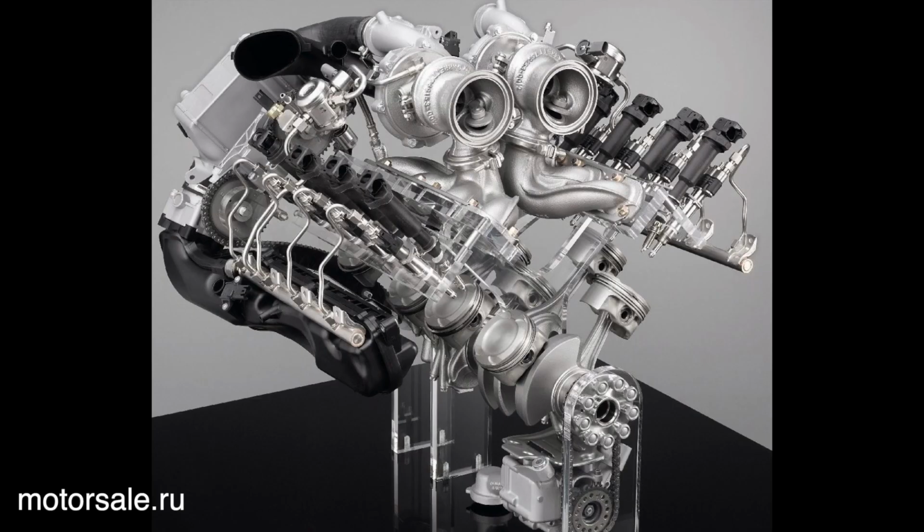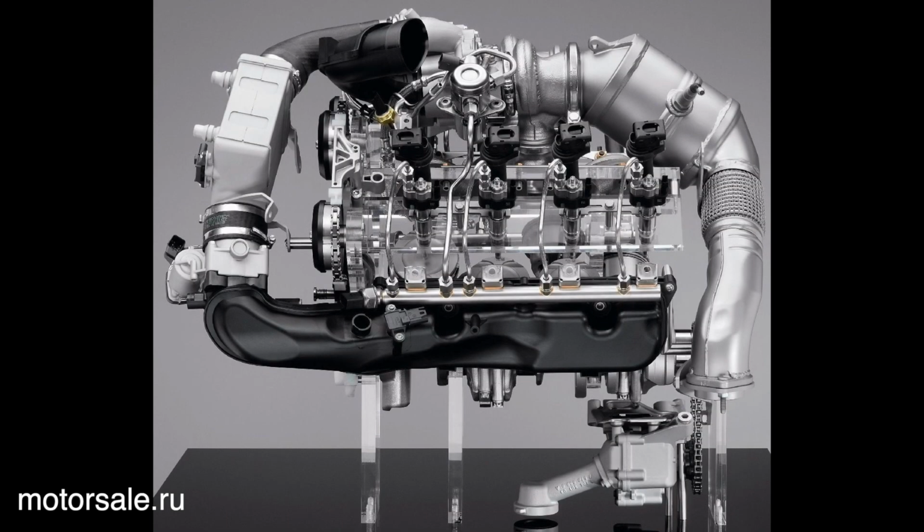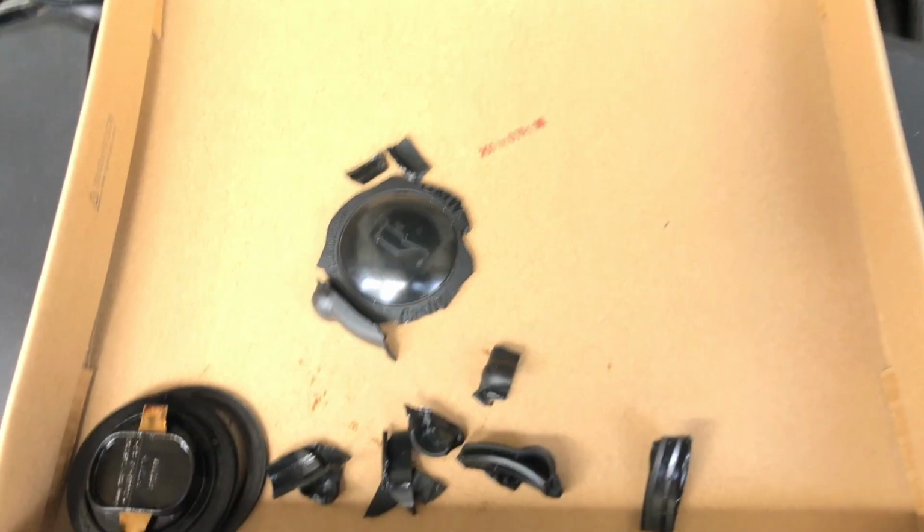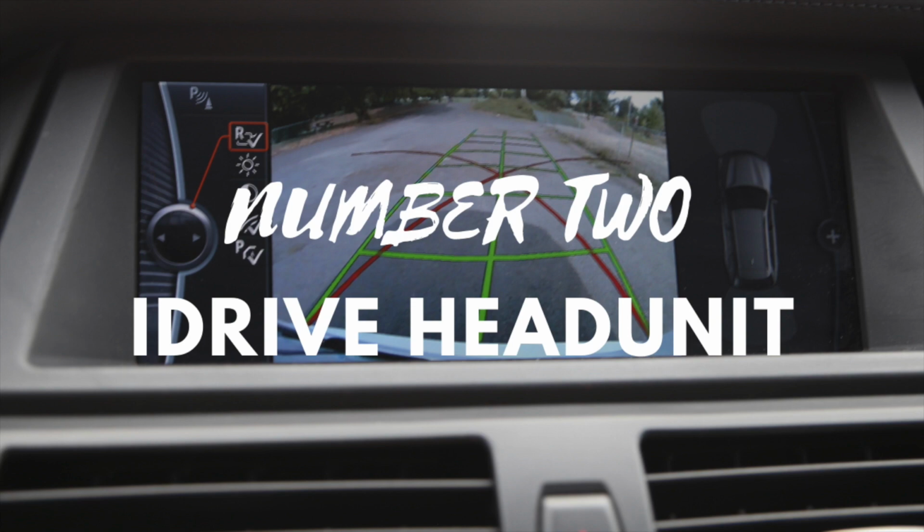Because of the S63 engine design and location of turbochargers, removal of catalytic converters will significantly improve heat management on these cars. This will prolong engine life and save a lot of plastics under the hood.